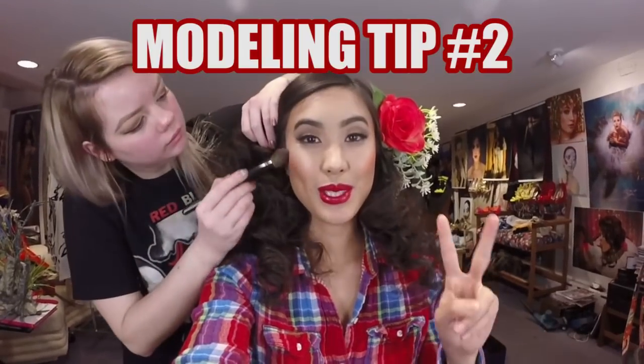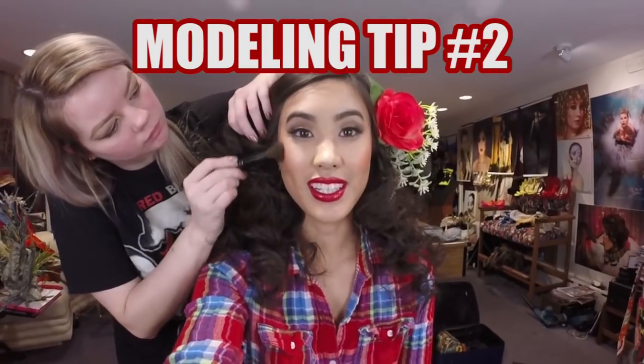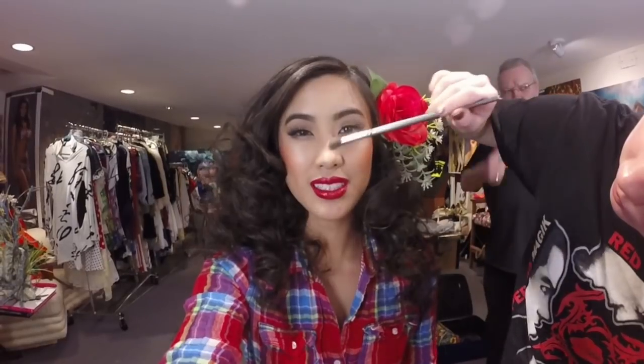Okay guys, so tip number 2 is to wear loose clothing. I usually wear a button-up flannel or a button-up shirt just because it's a lot easier to remove, because as you can see, Lauren gave me pretty big hair and all this makeup, so I don't want to ruin it if I have to slip out of something. It's a lot easier if I could just unbutton my shirt and take it off. Plus, wearing loose clothing also allows you not to have any lines on your body from tight clothes, so that helps too. Anything to make it a lot easier for photographers to edit and just to make it look better.